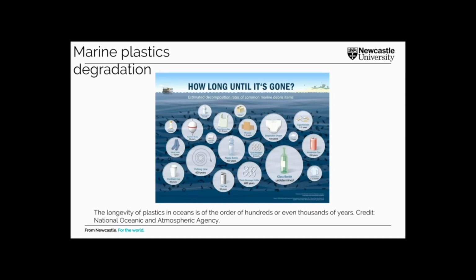So the message here is that the materials, the plastics, fishing lines, plastic bottles that enter the ocean, non-plastics, aluminium cans, they are going to be around for a long, long while, decades to hundreds of years.